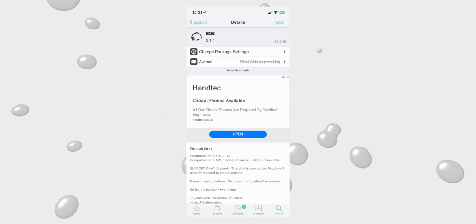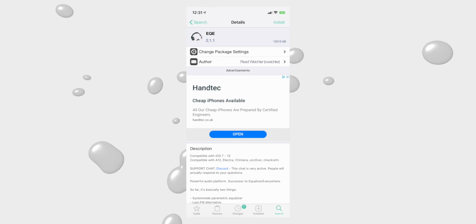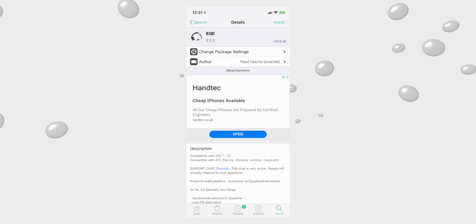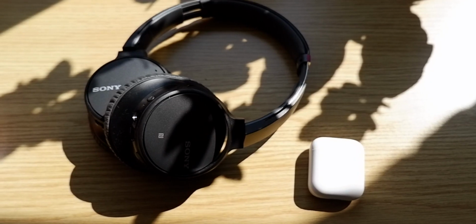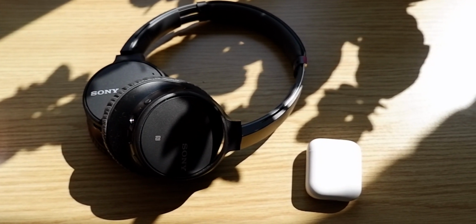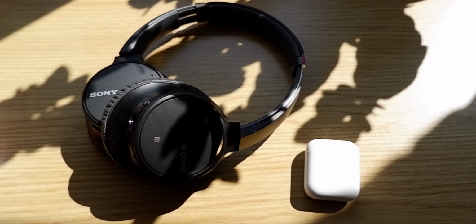These last tweaks I haven't checked out yet, but they look pretty cool. EQE is a free tweak from BigBoss Repo that lets you use a system-wide equalizer, as well as keeping track of your previously listened songs, kind of like Last.fm. It has a massive library of presets, including for AirPods and even my Sony headphones. The only reason I haven't tried this out yet is because I am lazy.